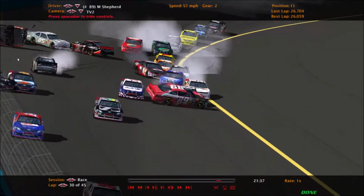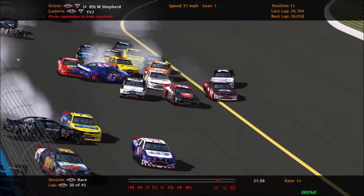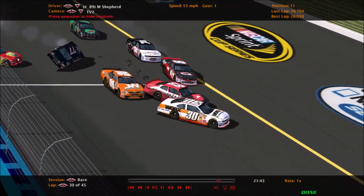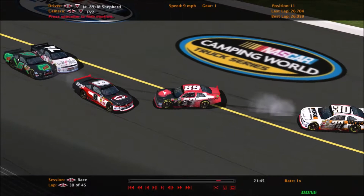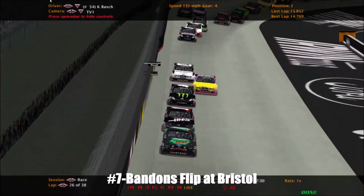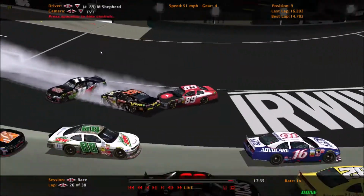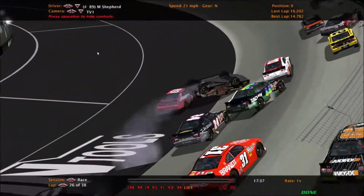Jefferson, oh, he got nailed hard. Then Reigns hits the outside wall hard and then comes down to the 99. Jeff Bright hits him, and then Luke Rainey hits him. Gary May hits him. Keith Powell hits him, and that flips him over. And they're still wrecking everywhere. Rainey falls back to 4th. Behind them, and they're wrecking with Jay Jefferson going around. Dan Bandon, Kevin Bandon. Oh my gosh.